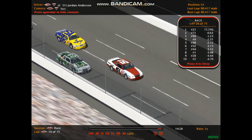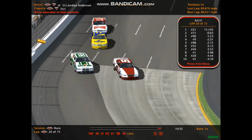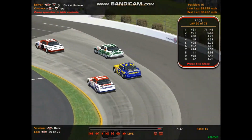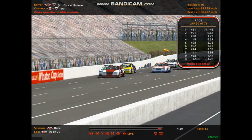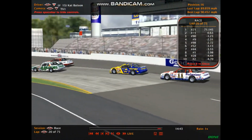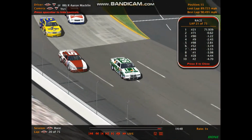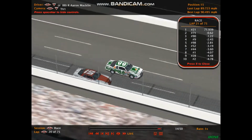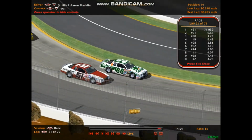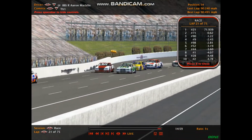And meantime, Aaron Macklin now again loses the spot to Jordan Anderson. Anderson takes 14th position back from Macklin. And now, meantime, here comes car number 11, Zach Winkle, to the low side of Cat Batson. But Batson keeps position. And now Macklin again tries to take 14th position away from Jordan Anderson. So a lot of position trading going on here within the front to the middle of the pack.